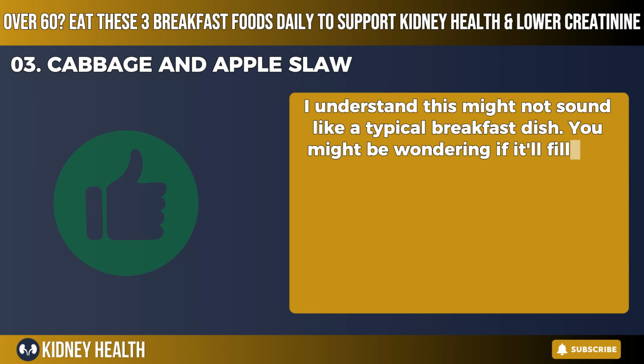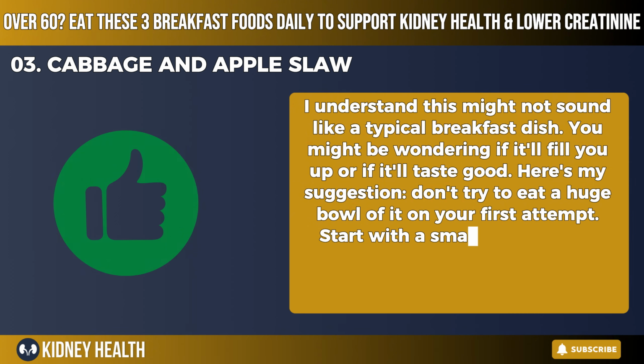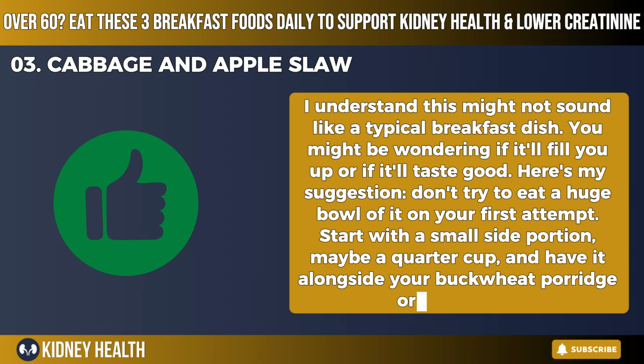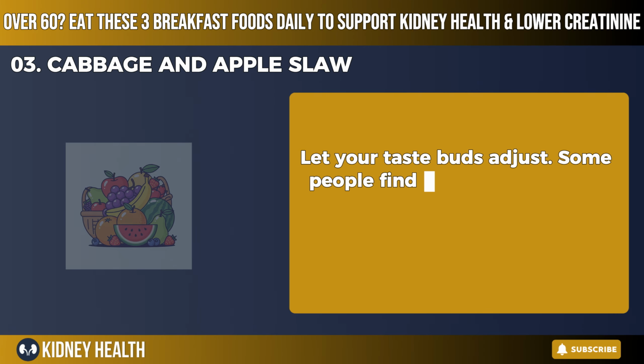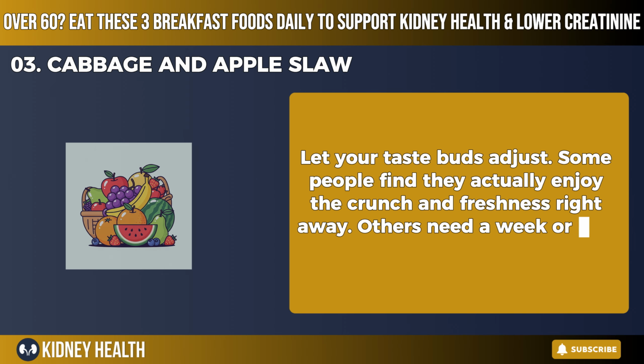You might be wondering if it'll fill you up or if it'll taste good. Here's my suggestion. Don't try to eat a huge bowl of it on your first attempt. Start with a small side portion, maybe a quarter cup, and have it alongside your buckwheat porridge or egg whites. Let your taste buds adjust. Some people find they actually enjoy the crunch and freshness right away. Others need a week or two before it feels normal.